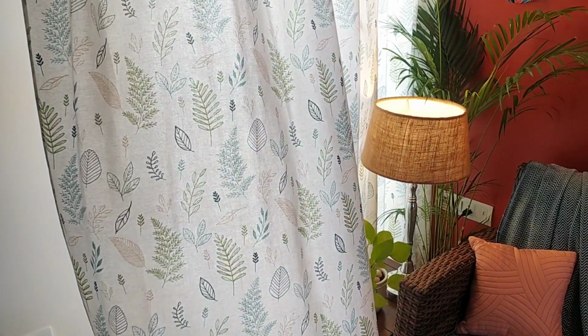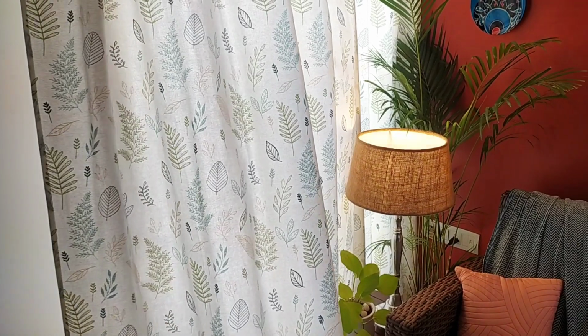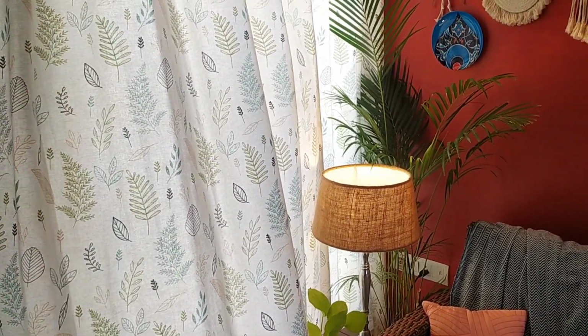Everyone needs some time for self indulgence. It rejuvenates us and keeps us happy. So, how about having a special cozy corner for this in your house? Want to stay glued to a book or play guitar? Your cozy corner is the answer.